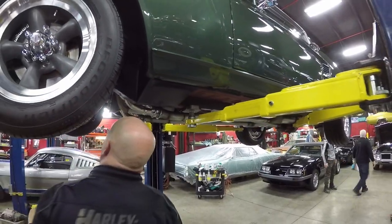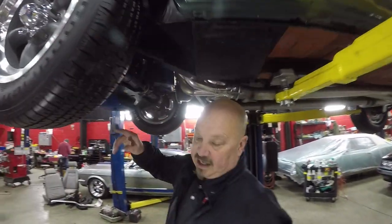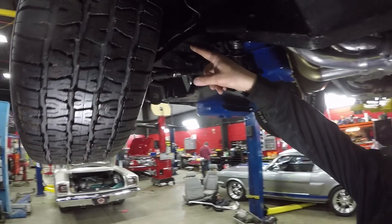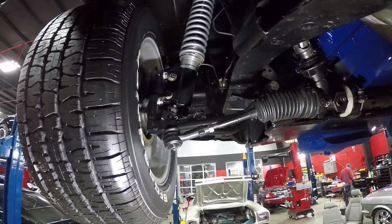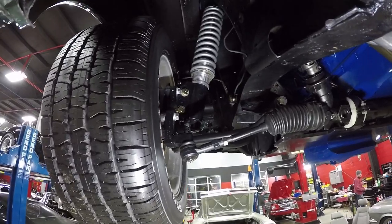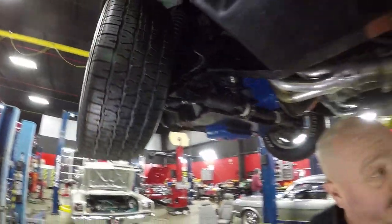And sneak right around here for a minute here. Get your light up in there and show them those struts. That's some cool stuff right there, man. Strut suspension on an old Mustang, man. That is badass. Now let's check the rear.